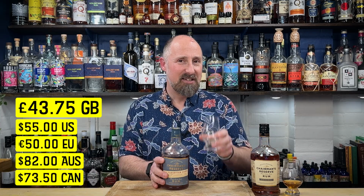Now, price-wise, we are jumping up. This is in the UK, Master of Malt prices, £43.75. So that's nearly £5 more than the legacy, and £20 more than the Chairman's Reserve original. To relate that into dollars, it's $5 more expensive than the legacy, so 55 US dollars. Let's just go through them: 50 euros rounded down, 82 rounding up Australian dollars, and then 73.5 Canadian dollars. So it is a little bit of a price bump over the legacy. Is it worth it? Let's find out.